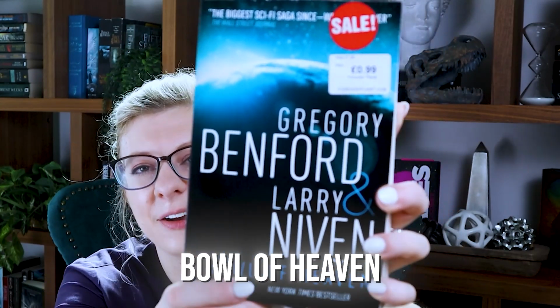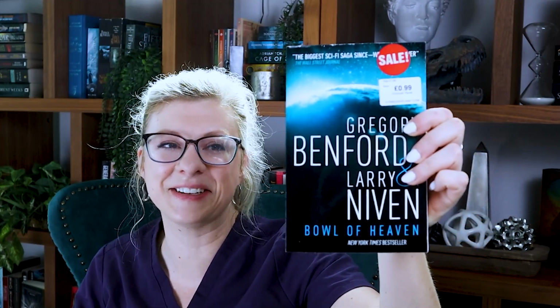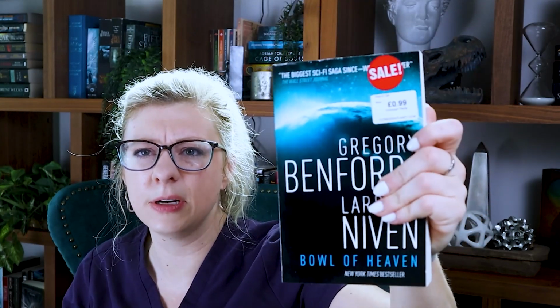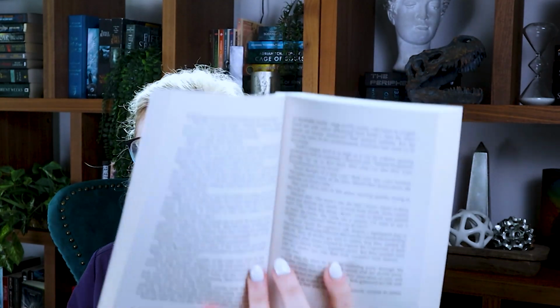Another one that I picked up that I hadn't heard of is a Gregory Benford and Larry Niven book, and that's called Bowl of Heaven. And I don't know if you can see it, but you can still see the 99 pence sticker on there. I guess this is the first of a series that I'm really hoping is the first of a series because there were, I think, quite a few other books. One of them was called Ship Star, and I think that's in this series somehow. So I don't know. I'm just really excited to check this one out, and it has really nice big font. I don't know if you can see that, so I'm kind of picky about my font.